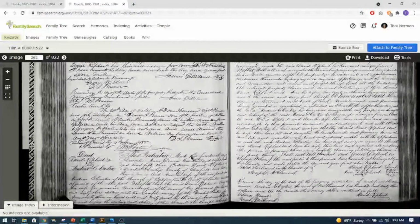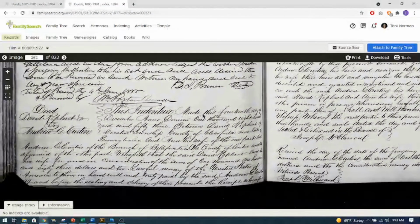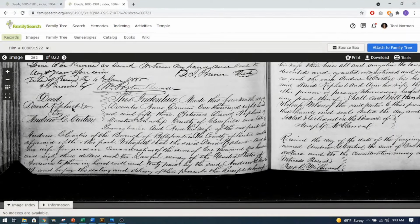Okay. And we look over here on the side, and it says David Kephart to Andrew Curtin. And that's an "and W", so it probably means "and wife." We look over here, and it says the indenture between David Kephart of Decatur Township, Clearfield County, Pennsylvania, and Ann, his wife. So this is with Andrew Curtin. So they're selling their property to Andrew Curtin.